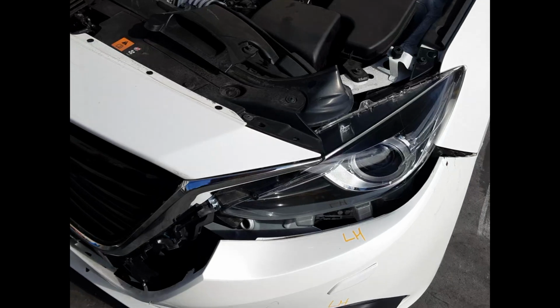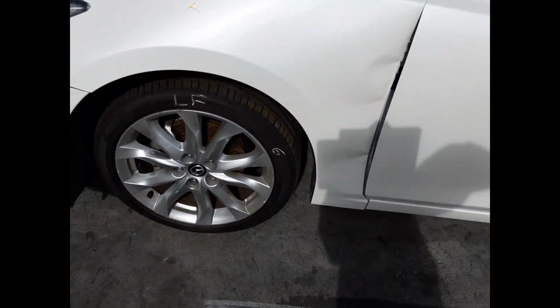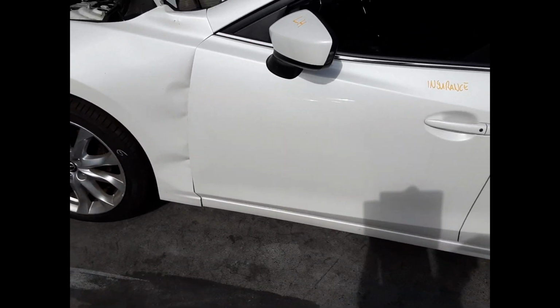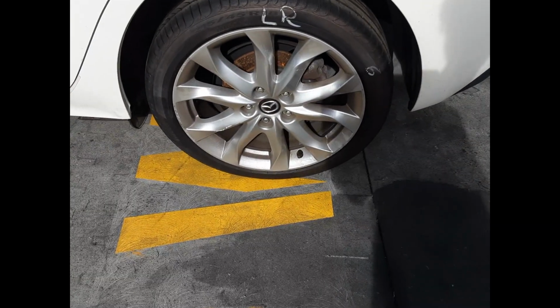We have the left-hand headlight, left-hand fog light, left front 18-inch factory alloy mag with a good tyre, left power door mirror. Left front door has no damage, left rear door has one small dent, left rear 18-inch factory alloy mag with a good tyre.